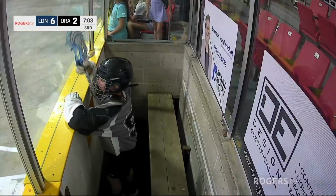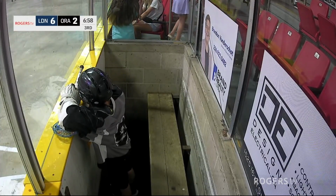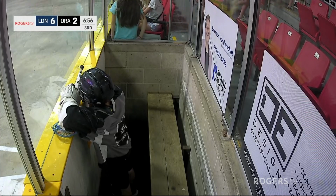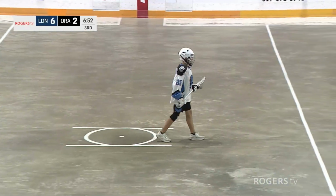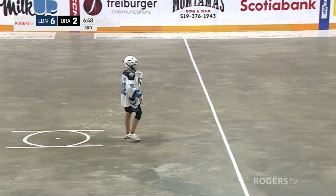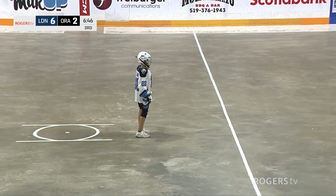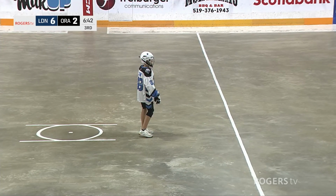Generally, you don't see a lot of tripping at the older age groups and into the junior and senior lacrosse, but a lot of stick check attempts here clip the back of the heels and send the players sliding down the floor. And now you're just waiting for the beginning whistle here, as Low will start with it for London in this U13 final of the Heritage Classic Tournament.